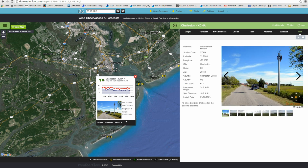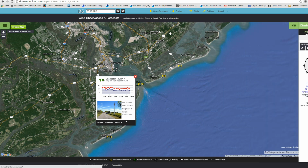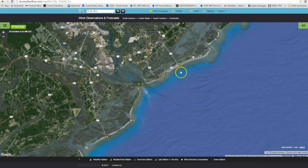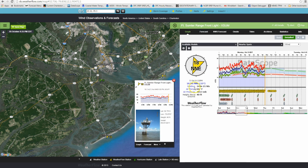We can see the weather station here that is in West Ashley. It's kind of over near California Dreaming, if any of you are familiar with that area. That's our station right there, and this is the data that comes through on it. It updates every 5 minutes. All of our stations in yellow and green are WeatherFlow stations that update every 5 minutes, with the blue line being the average, the red line being the gusts, the green line being the lulls.